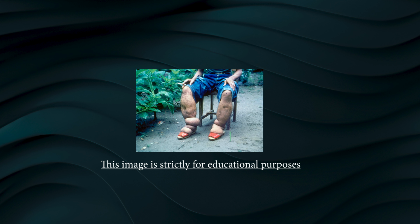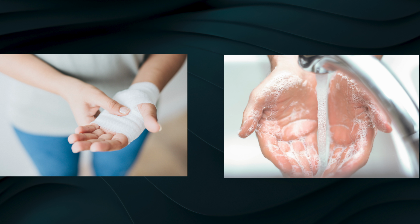These bacterial infections in the skin can cause the skin to become thick and hard, bringing on a condition known as elephantiasis. As it turns out, proper wound care and hygiene practices can prevent many of the secondary bacterial infections that can accompany lymphatic filariasis.